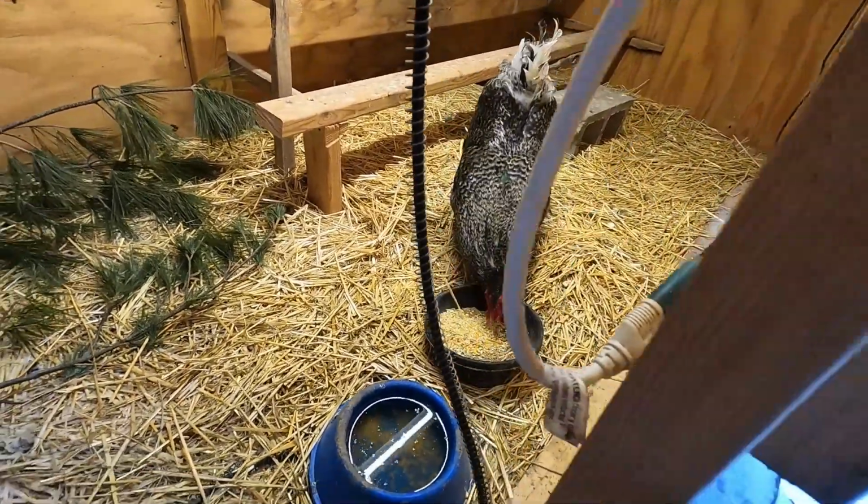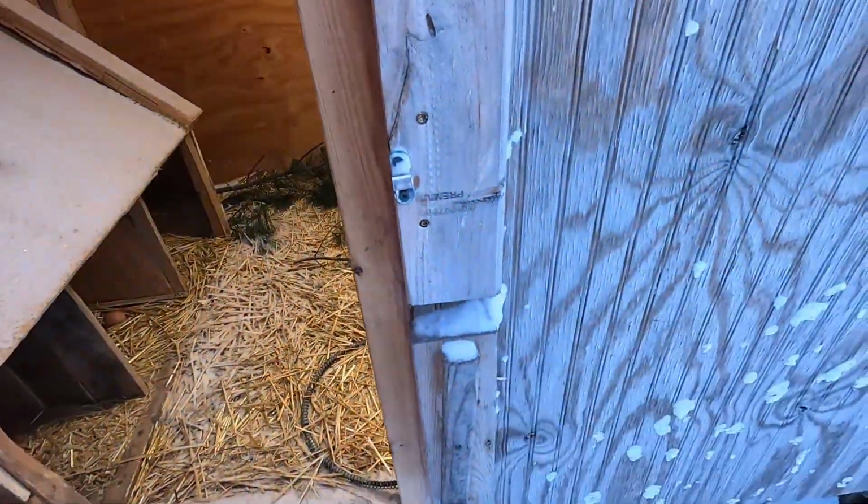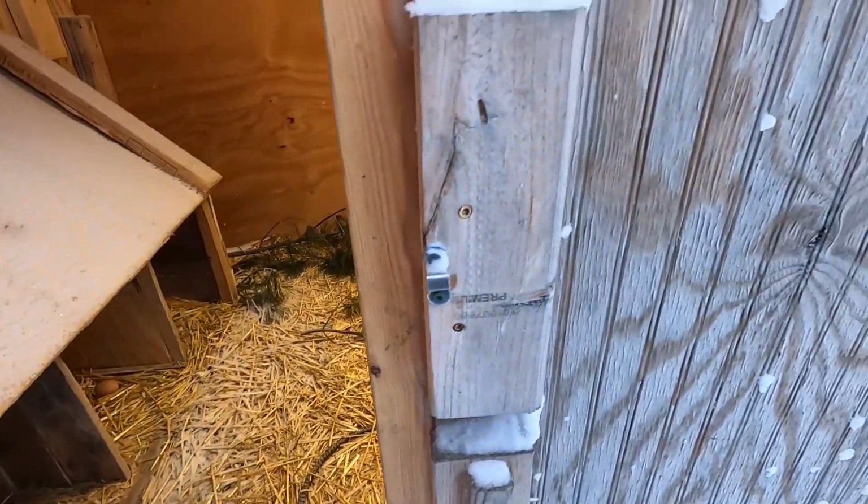I'm gonna go check on the bunnies. And he also has pine fronds to peck at. The pine fronds are just a little something fun for them to play with and peck at. They don't necessarily get a lot of nutrients out of it. It just gives them something to do when they're cooped up.